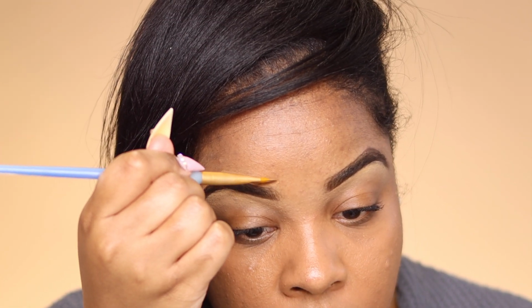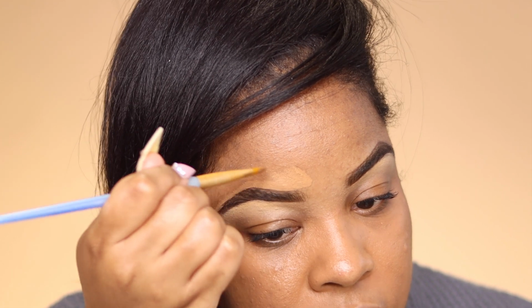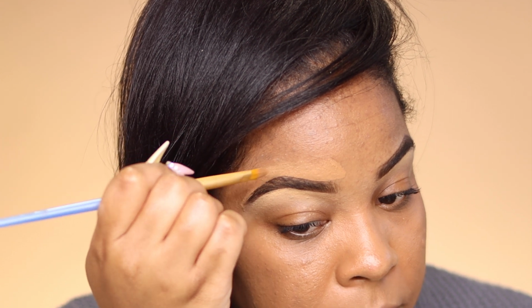So you're going to draw upward. Once you get it there and you get it precise, you want to go upward with it because remember, we have to airbrush it out, buff it out after we get done. There, you can't even tell.